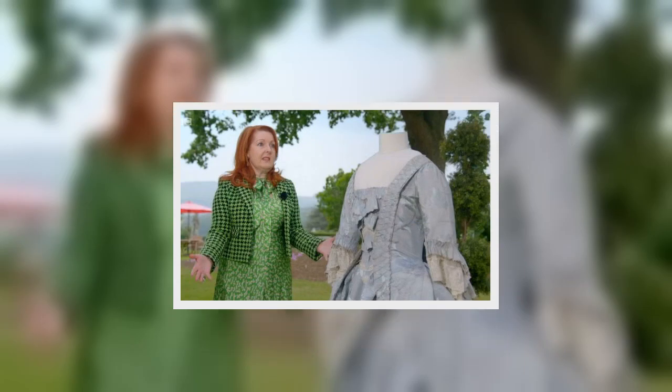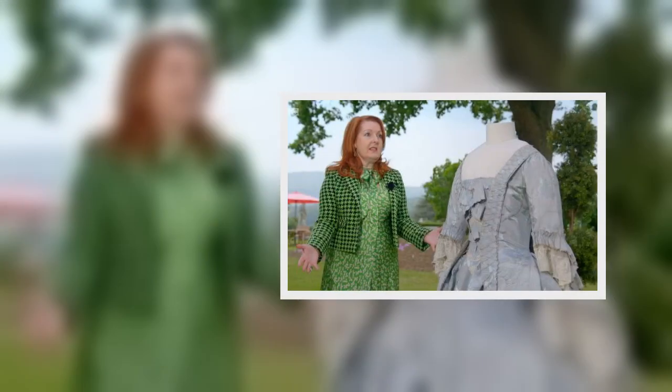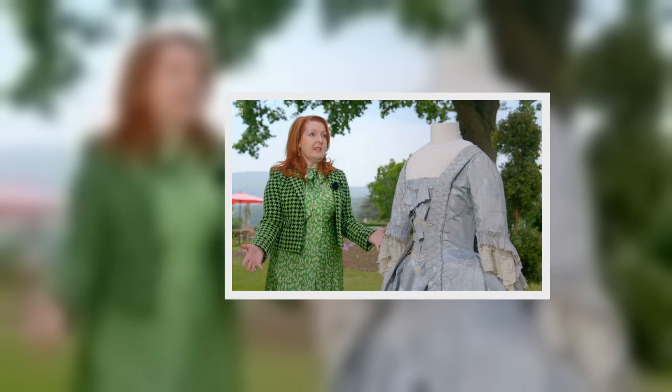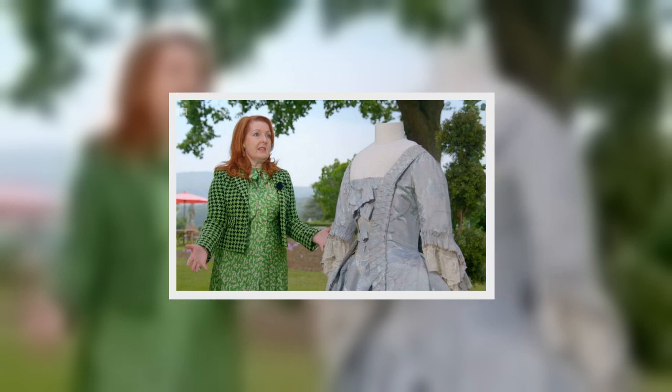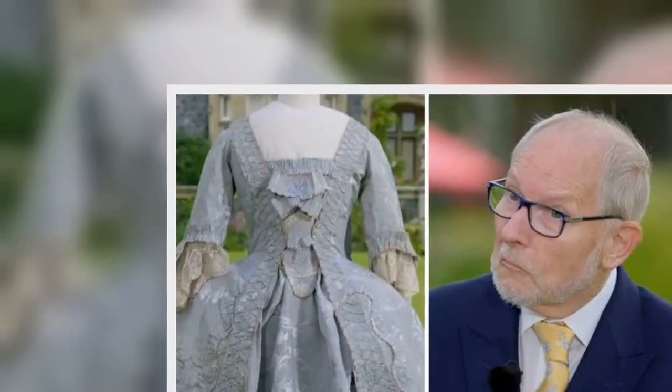Lisa started, "Well, what an exquisite gown you brought in for me today. It's what's known as a robe à la française, and it's a style that was very popular between about 1730 and 1780. You really would have been a lady of some wealth to have afforded a dress like this at that time. What can you tell me about it?"